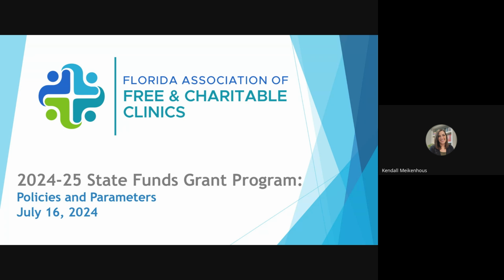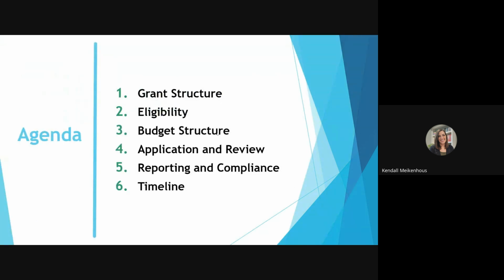So for today, we're going to cover the grant structure and purpose, eligibility requirements, budget structure, the application and review process, reporting and compliance requirements, and a timeline for the grant cycle.